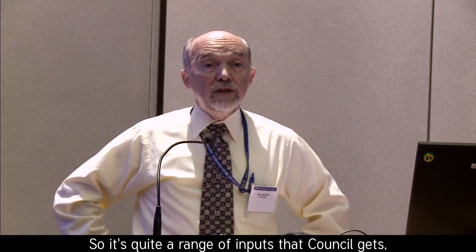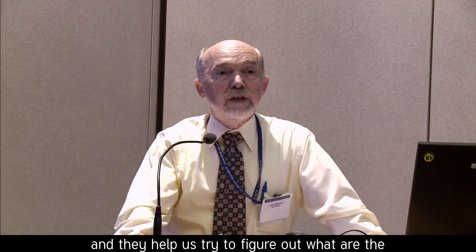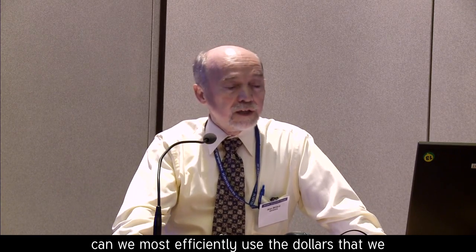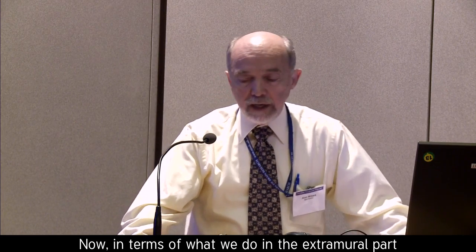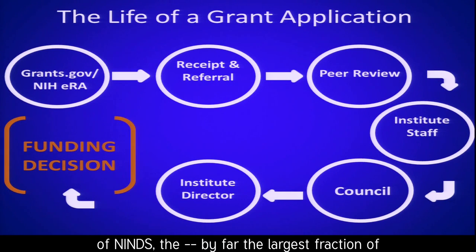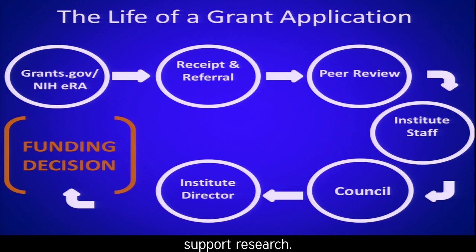So it's quite a range of inputs that council gets, and they help us try to figure out what are the best strategies for achieving our goals and how can we most efficiently use the dollars that we have. Now, in terms of what we do in the extramural part of NINDS, by far the largest fraction of our spending goes out in the form of grants to support research.